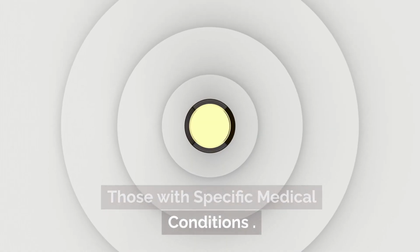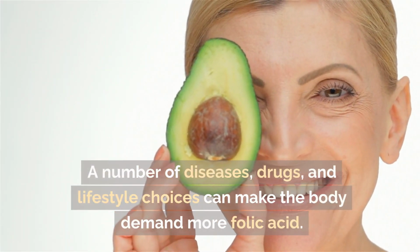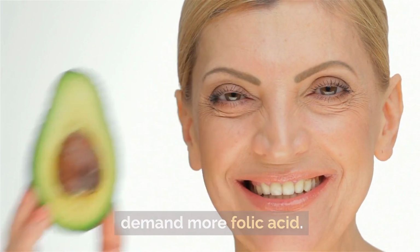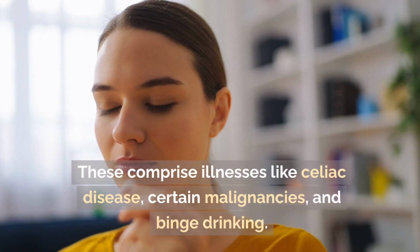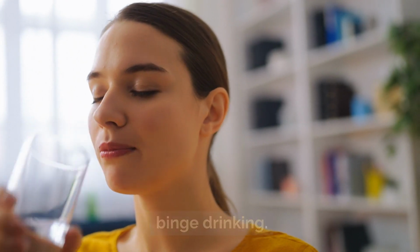Those with specific medical conditions. A number of diseases, drugs, and lifestyle choices can make the body demand more folic acid. These comprise illnesses like celiac disease, certain malignancies, and binge drinking.